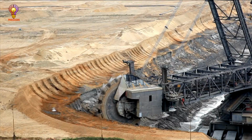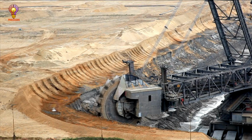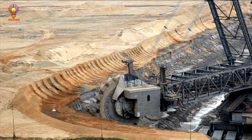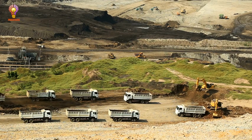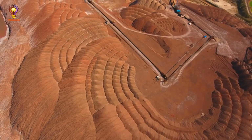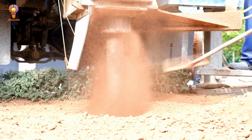Mining techniques. Open pit mining. Used in most aluminum-producing countries, Australia, Guinea, Brazil, China. Large bulldozers, excavators, and haul trucks extract the ore. Underground mining. Rare but used where bauxite deposits are deep underground.